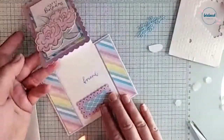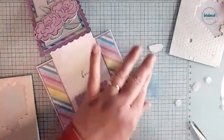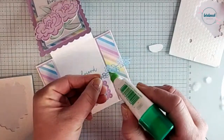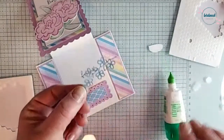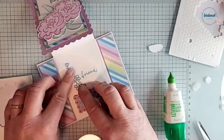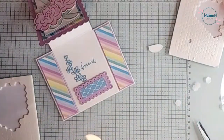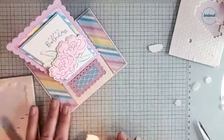Okay, so we have this pretty blue floral that I cut out. And you can just cut that out with the Darling Details dies. Okay, just going to put a little teeny strip of glue there. And just to add a little bit of fun and prettiness to the inside, we're just going to stick that down there. Okay, now that is the essence of our card.